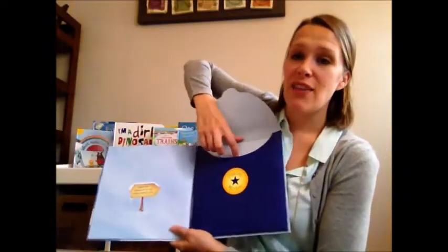Then in the end, his mom says, look outside. And in the very back, there's this really cool poster that you pull out, and it has 1,000,000 stars on it. This would be great just for teaching your kids number sense, but also great for teaching them to keep finding the answers that they're looking for.